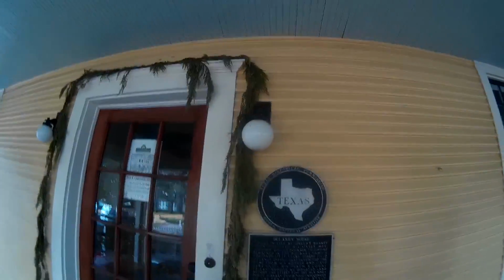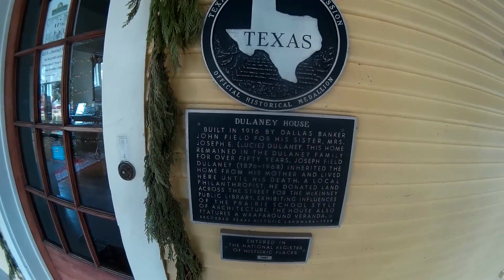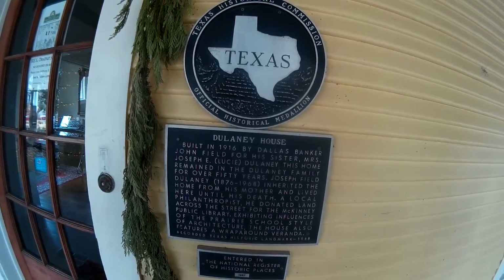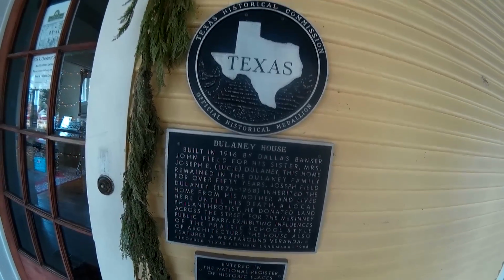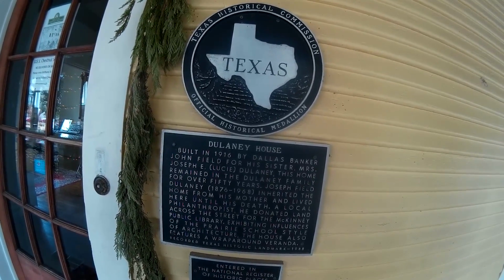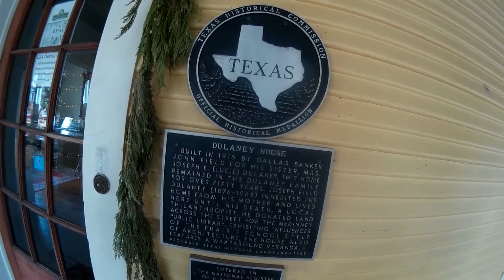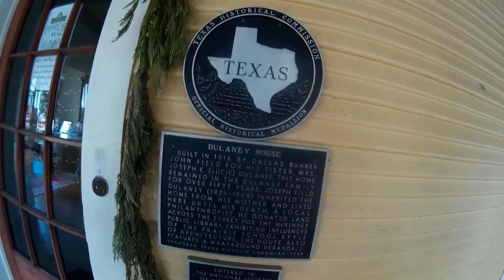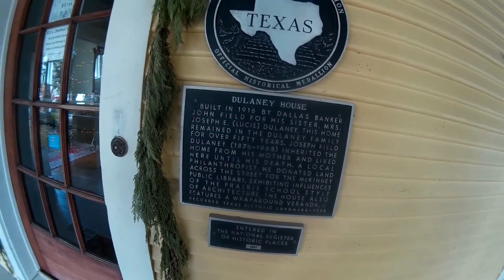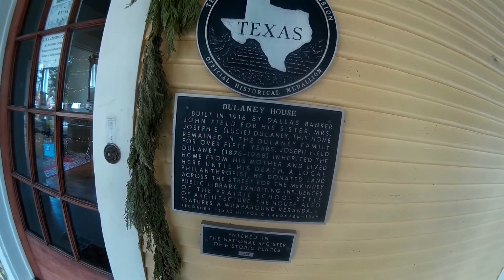Delaney House. Built in 1916 by Dallas banker John Field for his sister, Mrs. Joseph Delaney. This home remained in the Delaney family for over 50 years. Joseph Field Delaney, 1876 to 1968, inherited the home from his mother and lived here until his death, 1968. A local philanthropist, he donated land across the street for the McKinney Public Library, exhibiting influences of the Prairie School style of architecture. The house also features a wraparound veranda.